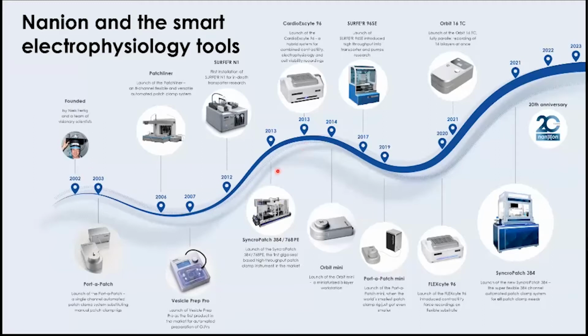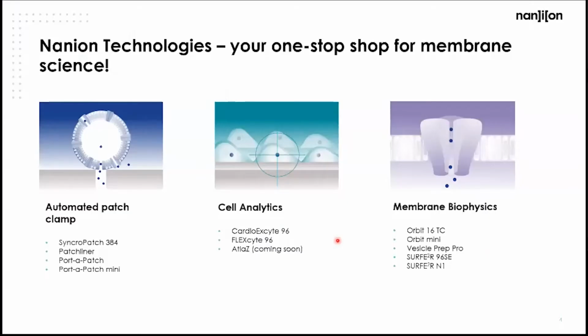Over this time, as we've gone from automated patch clamp at 1 cell to 8 cell to 384, Nanion has also introduced innovations in other areas of membrane research, including tools for transporter research and for cell monitoring. There really are three broad categories of technologies that Nanion offers. One being the automated patch clamp, which we'll talk more about in a minute. Another being cell analytics, using impedance measurements, cellular field potential recordings, and actual contractility measurements using the FlexSite 96.